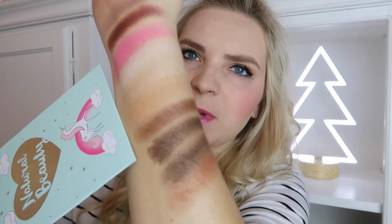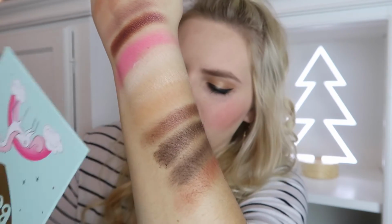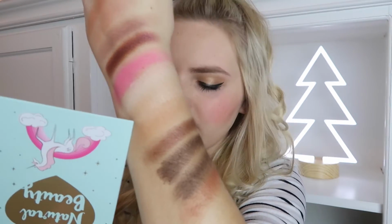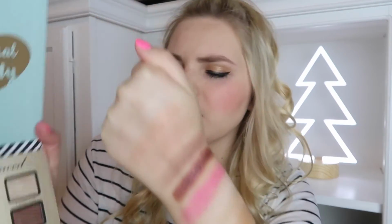The shadows in the Natural Beauty palette are called Angelic, Five Golden Rings, Oh Dear, Pretty Pecan, Slay My Name, Beethoven, like B-A-E, and then the blush is Warm My Heart. And here they are. So I went ahead and did them underneath the pink blush. So the first two are Angelic and then Five Golden Rings right there. And this Five Golden Rings, it's a light shimmer gold, but it did not show up hardly at all on me. And then also this Oh Dear, I thought it would have showed up better.